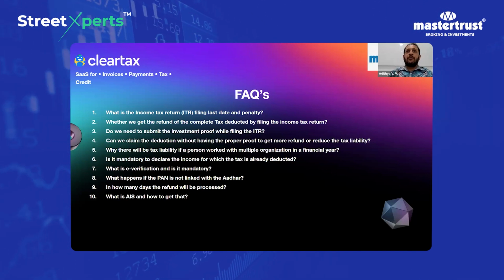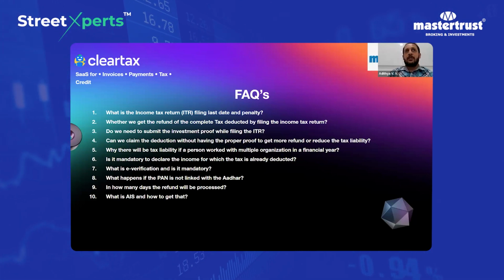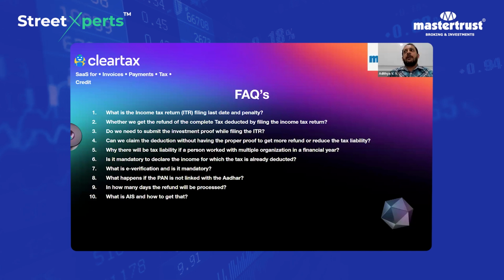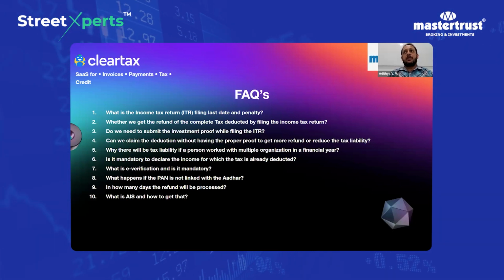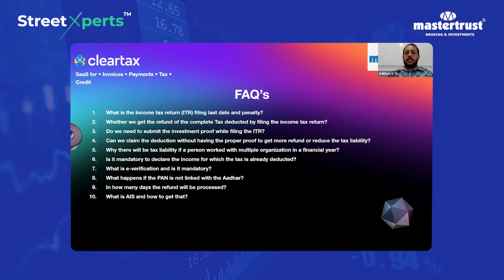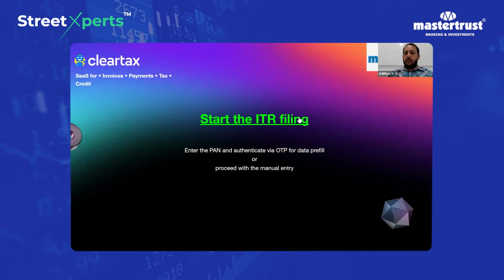What is AIS and how do you get it? AIS is the Annual Information Statement, which is available on the income tax department portal. It is always advised to look into the AIS before completing your income tax return, because there may be some unknown income or major transactions that happened without your knowledge. You might miss such things while filing, hence it is advised to look into the AIS before proceeding with the income tax return.